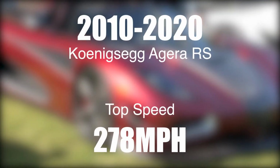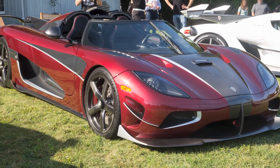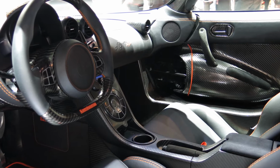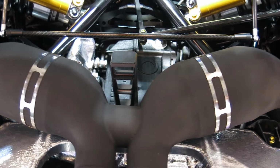2010 to 2020, Koenigsegg Agera RS. Coming straight from an abandoned Swedish Air Force base is the Koenigsegg Agera RS. Koenigsegg has been on a hot streak for making the fastest cars in existence, and their fastest yet is the Agera RS. Koenigsegg is an industry leader when it comes to innovation and using new materials in their vehicles.